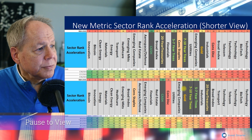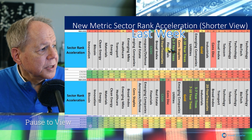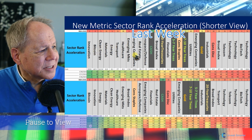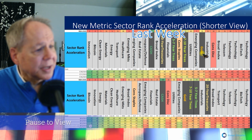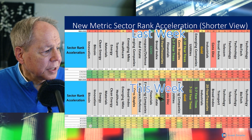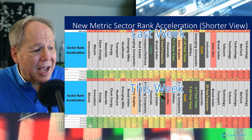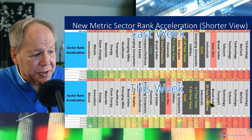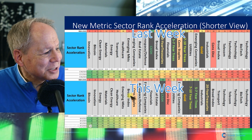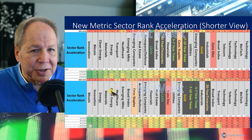So if we look at the new metrics, last week cash was way up here, consumer staples here. We had Bitcoin and some of the risk assets here not looking terribly great. Consumer discretionary down here. But now if we go to this week, you can see that consumer staples has pushed up even higher, but cash has moved lower and treasuries have moved lower and consumer discretionary has moved higher. So this looks like there's a tilt toward risk, not away from it.